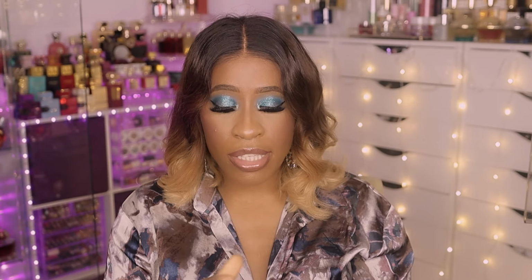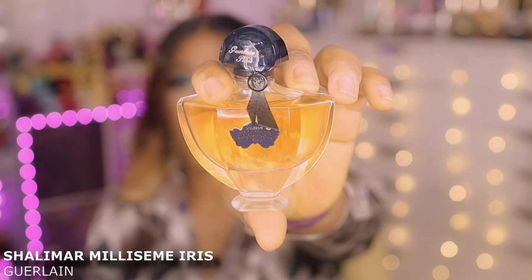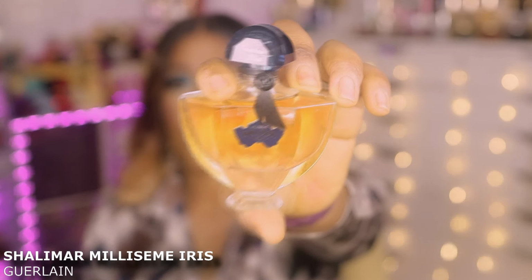Now, another honorable mention, assuming that you can get this fragrance. And the reason I'm mentioning it, like I said, is because I truly want to wear this fragrance. And if you can get your hands on it, might as well get it if it's a good steal. So this fragrance is Shalimar's Melissa Me Iris by Guerlain.